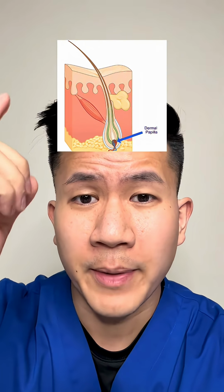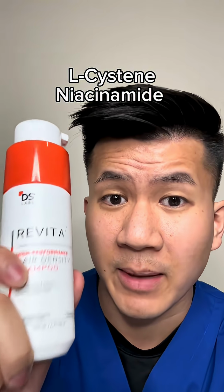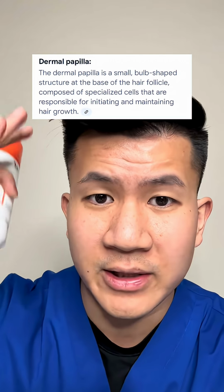Hair follicles all depend on one thing, which is called the papilla. Now we want to make sure that papilla is strong, that it's making very strong hair structures so they don't fall out easily due to male pattern baldness. That's the reason why I started suggesting to a lot of my new clientele who are only dealing with thinning hair and are not completely bald to try something like the Revita hair shampoo, which has L-cysteine and niacinamide in it. The main goal we want with this is to get our papillas to be extra strong, working harder with our follicles, making that thickness around areas that are showing signs of thinning.